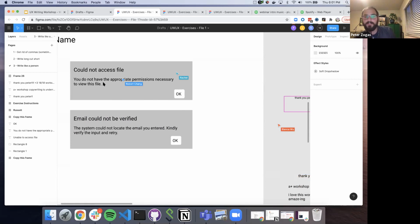Is there a step they need to get access? Is it meant not to be visible? You might just want to think about, beyond just telling them what's going wrong, allowing them to solve the problem. So could not access file. It could just be like, hey, you don't have permission to view this. Contact an admin if you think this is an error or something like that.